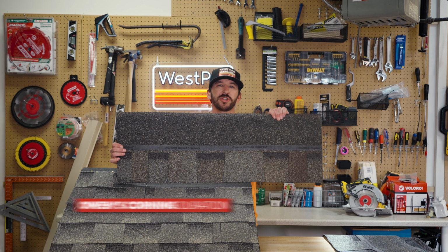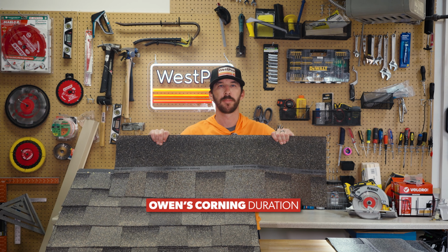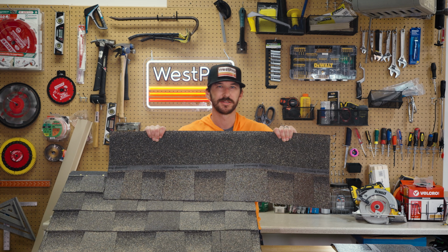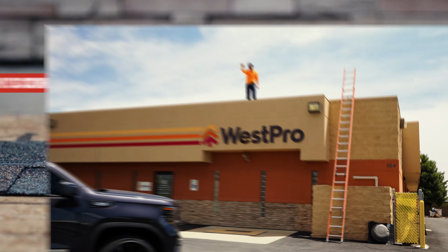Next up, Owens Corning Duration. Definitely a very popular shingle in Colorado. This is not a Class 4. We're gonna see how it holds up to the hail test. 3, 2, 1.